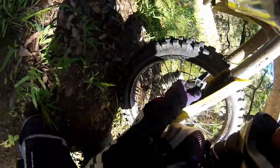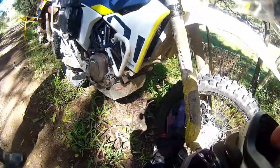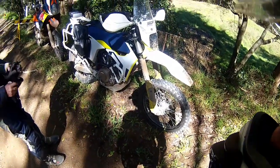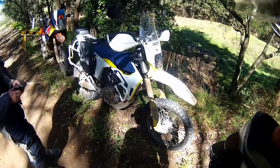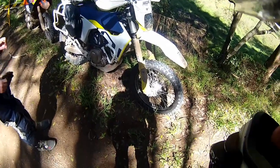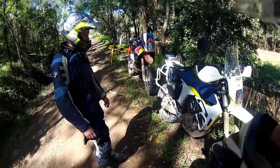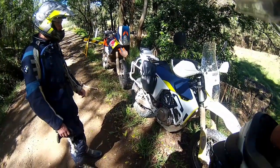The only thing left I'm really going to do on it is the front suspension. I might put the Del Saggio inserts in it. It's just a bit harsh, I find. Apparently everybody says it, but apart from that, it's wonderful.